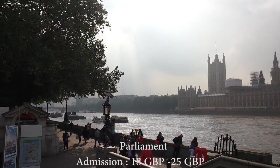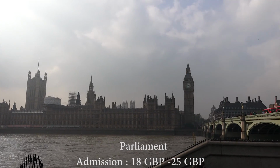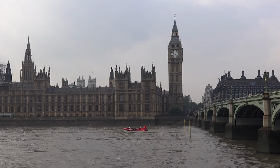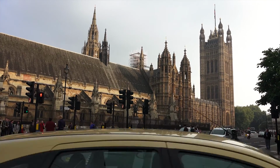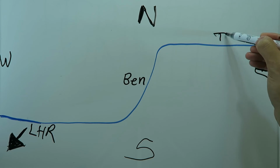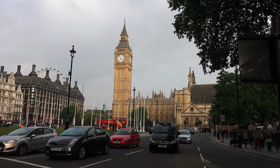Visitors are allowed to observe Parliament while it's in session if you'd like to hear the legislative debates. Otherwise, audio tours are 18 British pounds and guided tours are 25 British pounds. Unfortunately, visits up to the Elizabeth Tower, which houses the Bell, nicknamed Big Ben, are available only to UK residents. Boat cruises leave every 30 minutes daily up until 5 p.m. for 14 British pounds round trip to and from the Tower of London, which houses the crown jewels and a fantastic armory.